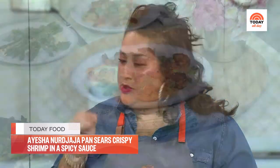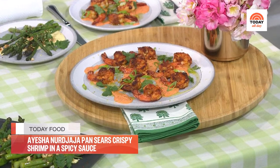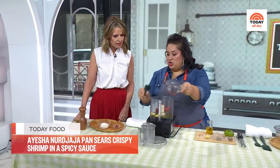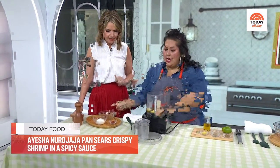What are we making today? Today we are going to make grilled shrimp, but honestly, it's all about this easy sauce. It's not only a sauce, it could be a marinade, and I promise you it's going to be your go-to. So in here we have some ginger and garlic. I'm going to throw in some roasted peppers and a little bit of champagne vinegar.